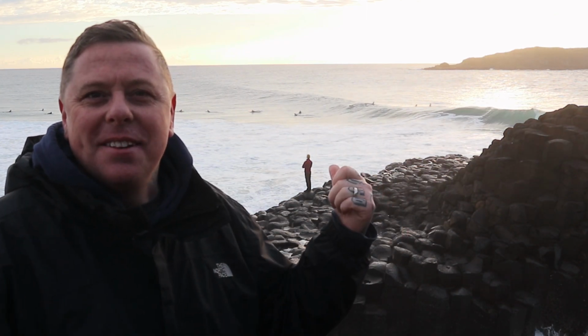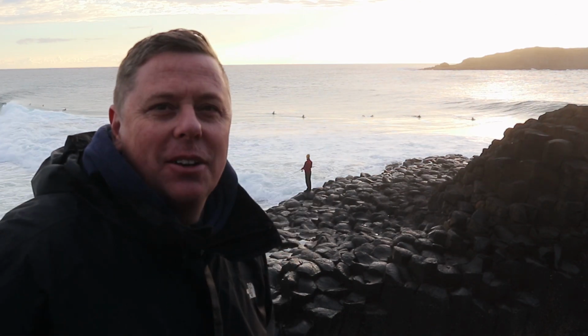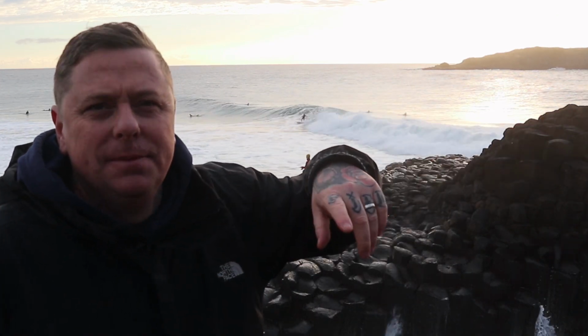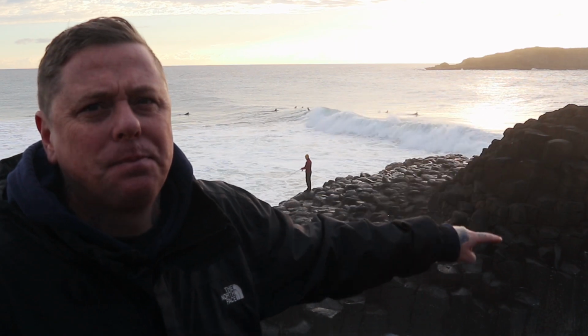Sunrise, Fingal Head, New South Wales, across the border. My home state's Queensland, 10 minutes that way, and across the border. Come down here to take a sunrise of this giant causeway. Yeah, giant causeway. It's named after the one in Ireland. And I've been here many times before for sunrises, but never vlogged, so I thought I'd come down and do a vlog, show you this amazing little spot. And that's Cook Island out in the background there.